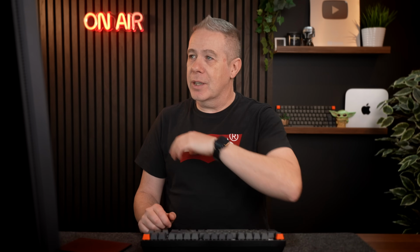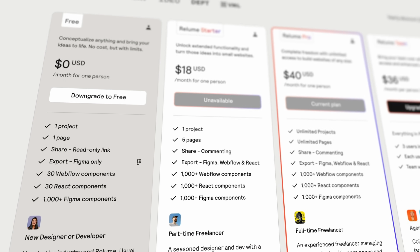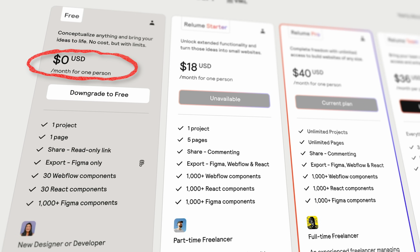So let's take a look at probably one of the most important things to start off with and just allay your fears that this is all about just affiliate. There's a free plan that starts at zero cost that gives you one project, one page. You can still export to Figma if you want to, if that's part of your design process. And there's just a bunch of stuff in there. Start off with this. This is what I did. And then if you want to upgrade, well, you have the options available.